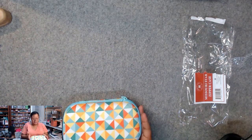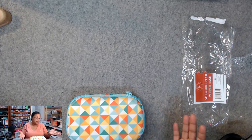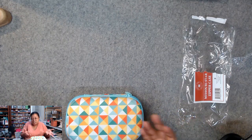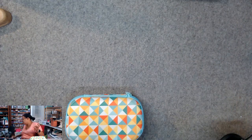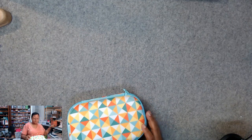I've seen these, little cases for your rotary cutter. I've never purchased one because I always felt like it was a bit unnecessary, because I don't go anywhere really that I need to have something like this. So I'm happy to get this. I'm happy to have this. So I like this one.